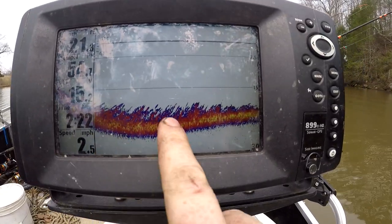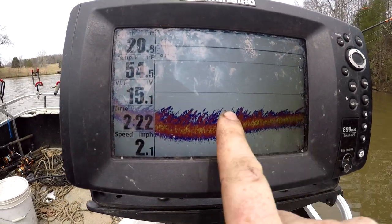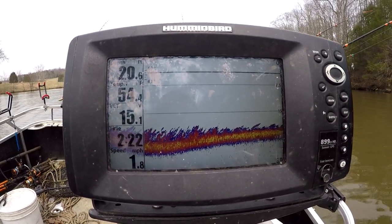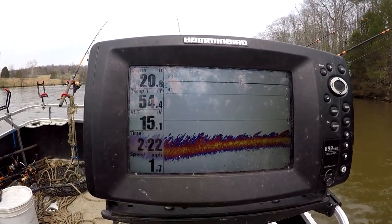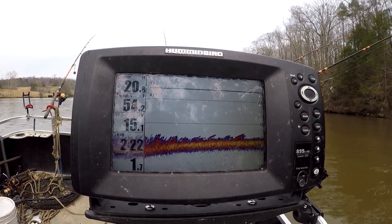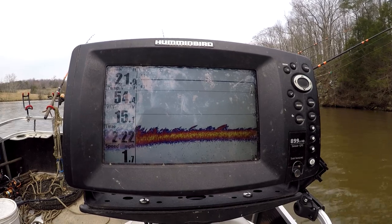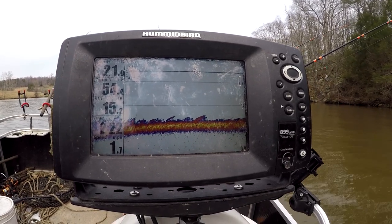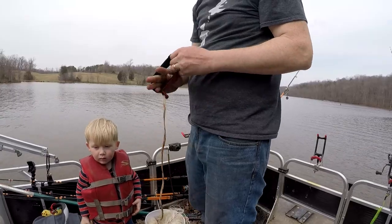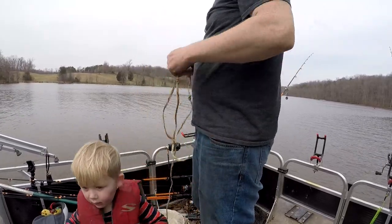There's plenty of shad, but they all seem to be right around 20 feet. Everywhere we go, the shad are hovering around 20 feet. But the water temperature's looking pretty good, 54 degrees. We've got a lot of warm rain recently, and that really helps jack up the water temperature. So, since we're over 50, I think there's a good chance we might find some flatheads out and about. What? There's four fish.